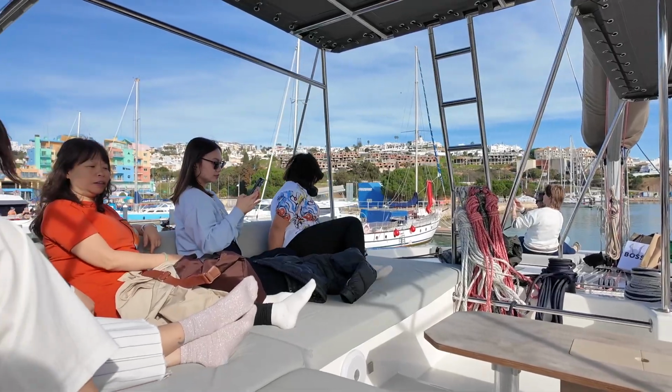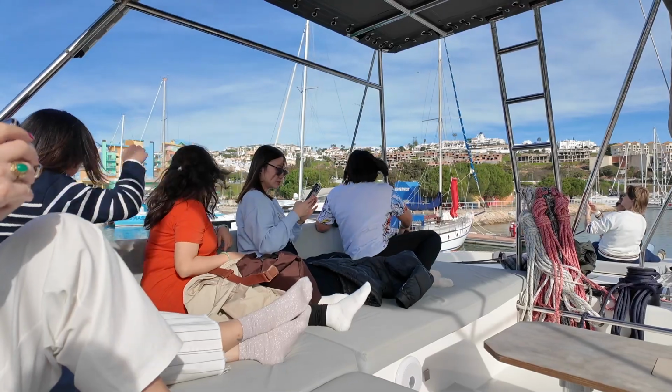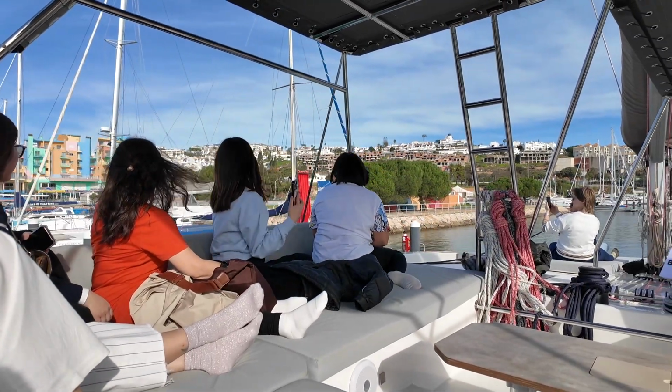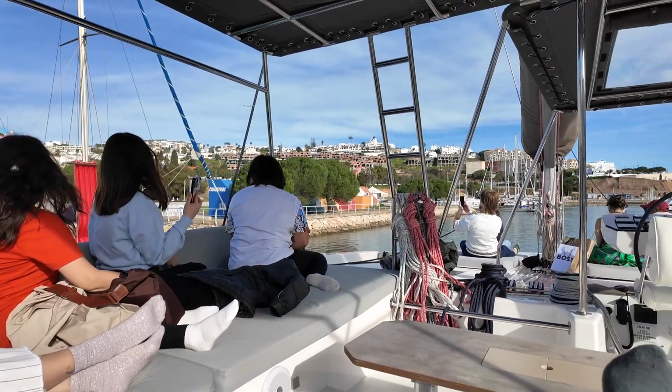We are just starting to leave the marina right now, and we are all on the top of the catamaran, all 18 of us, and here we go. Check it out. I'm going to lose my hat. I'm going to take it off right now.